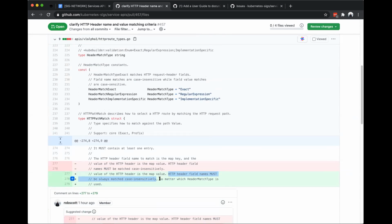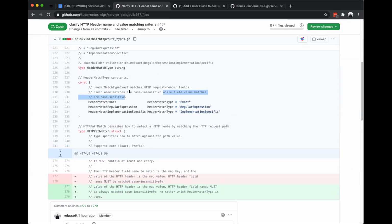What the majority of this discussion, I think, is about is how we specify how header match type should be used as far as case sensitivity. Right here, we've said field value matches are case sensitive. Is that appropriately descriptive? We should just delete that statement. Okay. Should we?